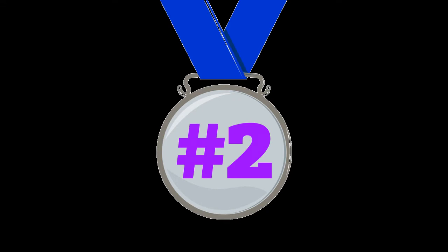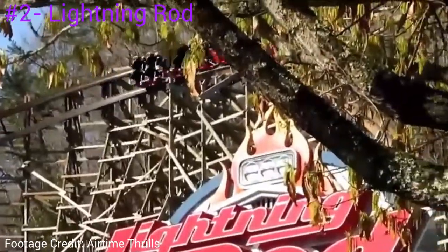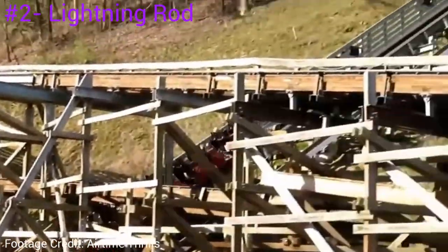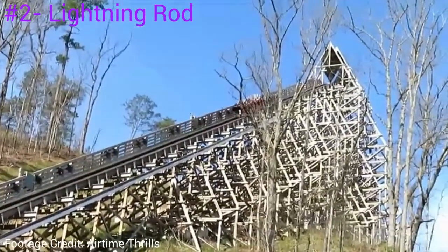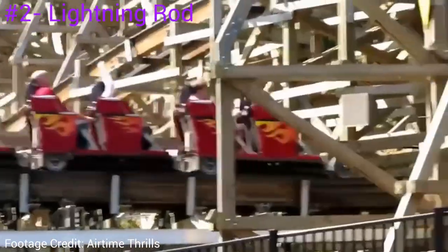Taking the silver medal is Lightning Rod, an RMC part topper track, part iBox track launched coaster at Dollywood. The last time I rode Lightning Rod was right before most of the track was replaced, so I'm not sure if it's better or worse with a new track, but I know that at least with the old track it was an insane ride.